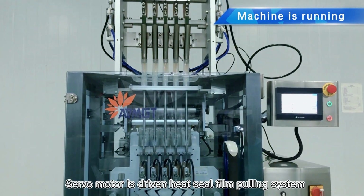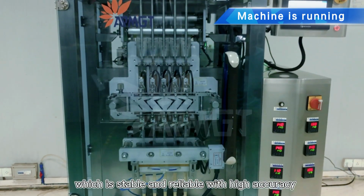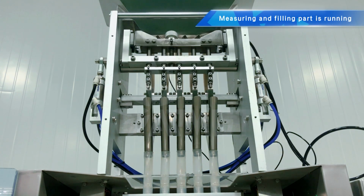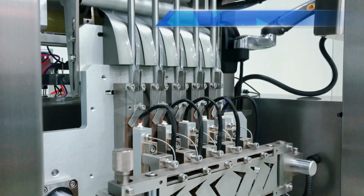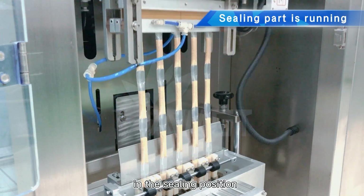Servo motor is driven heat seal film pulling system, which is stable and reliable with high accuracy. The machine is made of stainless steel material, which ensures the hygiene and safety of the material. Heating sealing cutter to avoid curling or loopholes in the sealing position.